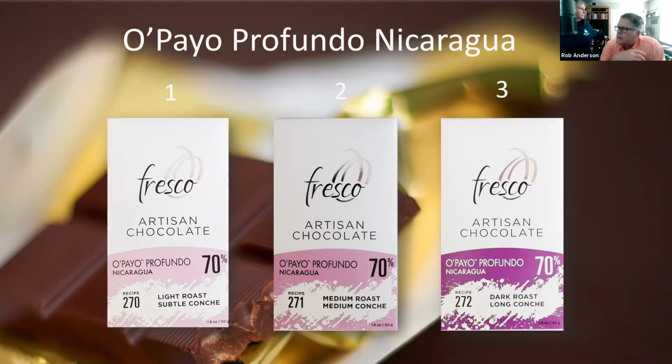And oh, by the way, these 3 bars, we don't have any stickers on them yet. They just won silver, silver, and bronze at the Academy of Chocolate in London. So happy about that. Double check and see which one's which one.